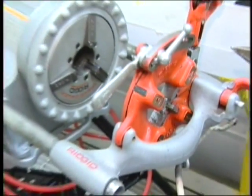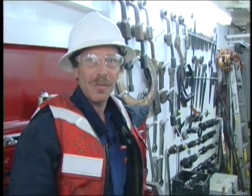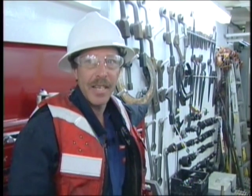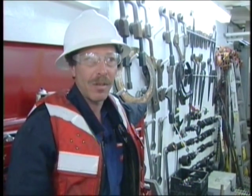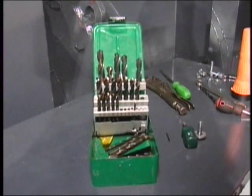In any work area, plan ahead for many tools for diverse jobs. Well, there's so many different jobs on the barge. There's electrical motors, there's gas engines. Every job takes a different tool. Count on needing several sizes for some tools and their uses.